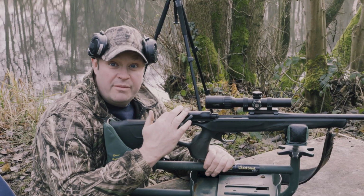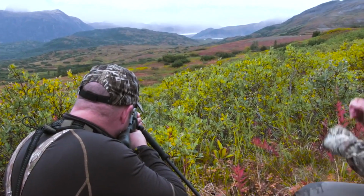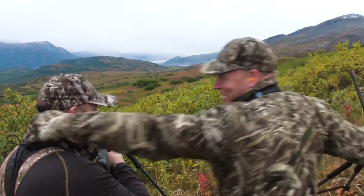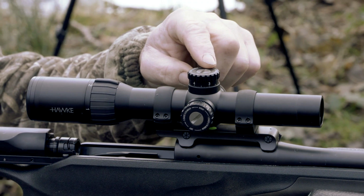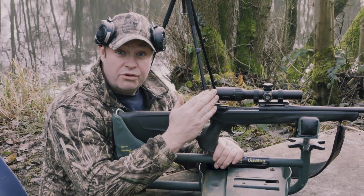This is my Blaser R8 Professional in 300 Win Mag. She's a beautiful rifle. I've used her all over the world. I've used her in Alaska, deer stalking in the Highlands, and now I am going to take her wild boar hunting. So I've taken off my normal piece of glass and we've fitted this Hawke Frontier 30 1:6x24. She's absolutely packed with features. Well, I'll just run you through them now.